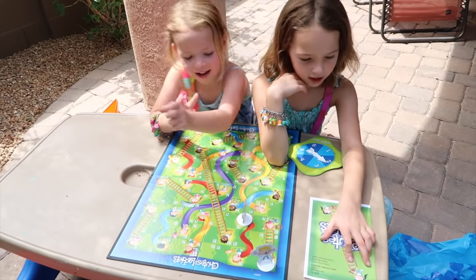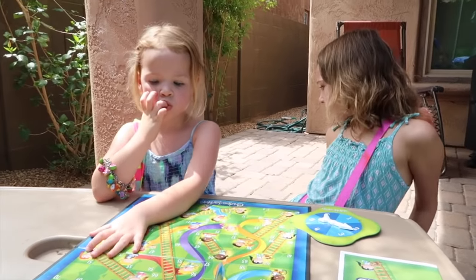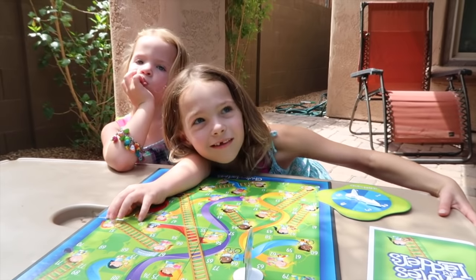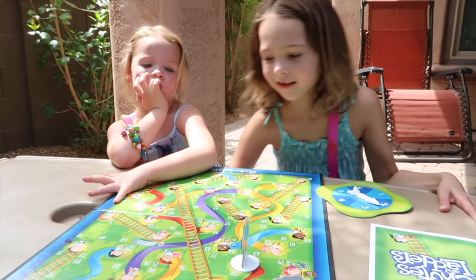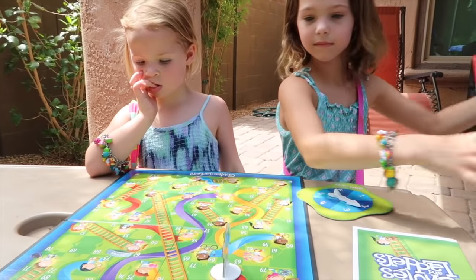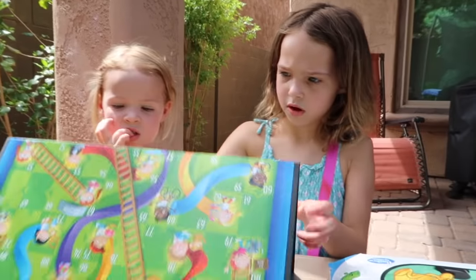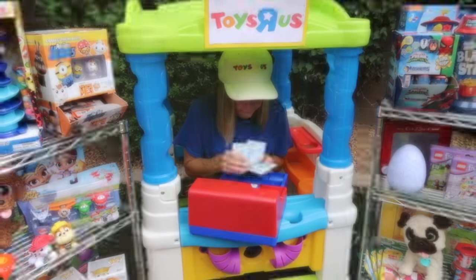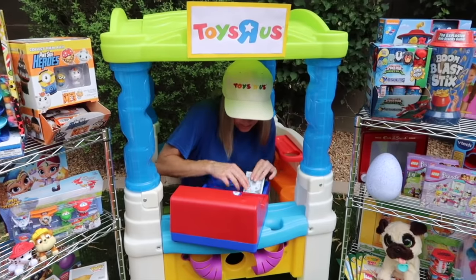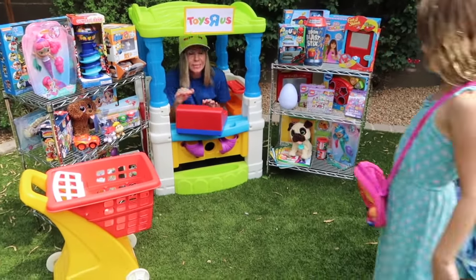I won! That's fun, but I really want to go play Trouble and get it from Toys R Us. We need the box under the table. Got it. Okay, let's pack this thing back up. This Toys R Us can't be a real one. I know, it cannot. Lots of money. I wonder who my next customer is gonna be. Oh, I think I see those girls coming again.